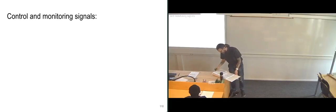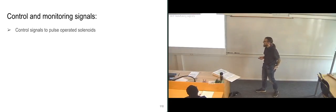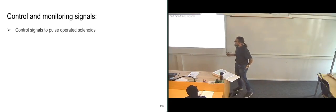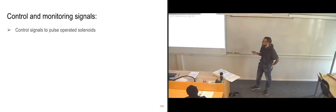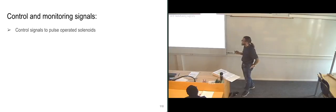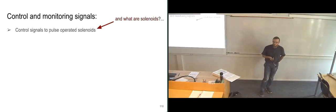So the control and monitoring signals. So the control signals to pulse-operated solenoids are sent from the control panel. And what are solenoids? I know Runal has talked a bit about it in the hydraulics part in one of his lectures.